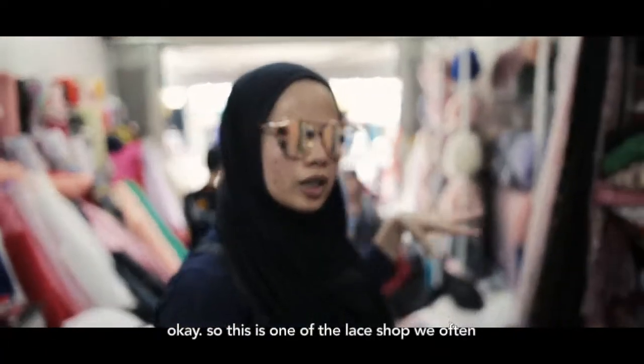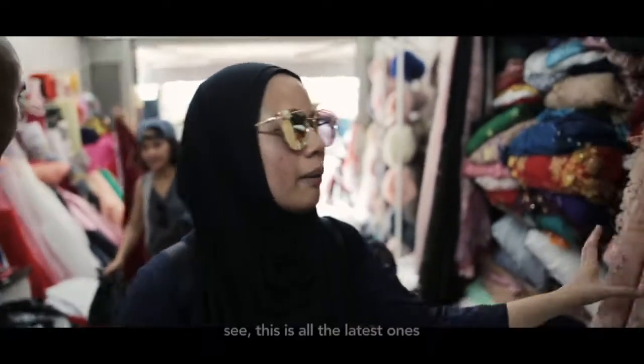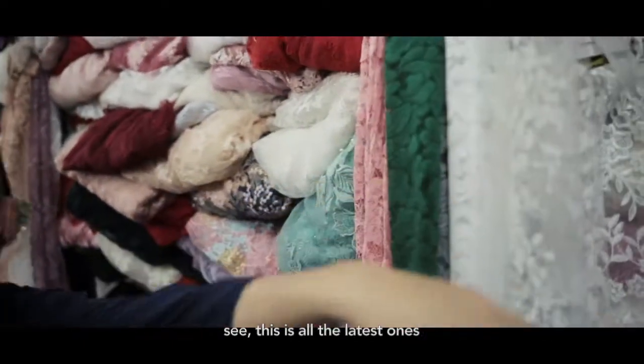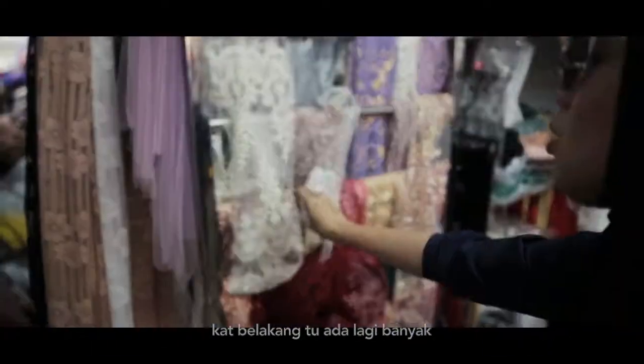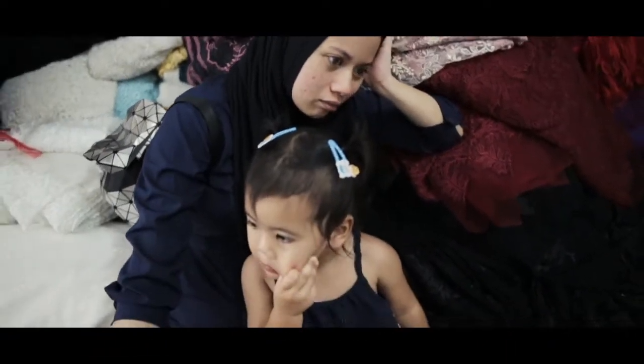This is one of the lace shop that we often frequent. They have the latest trends for lace. Here kita ada macam mana tadi? See all the laces are all the latest one. Kat belakang tu ada lagi banyak. All the wedding laces. Jadi panjang kan ya? Yup, so that's it. So tired.